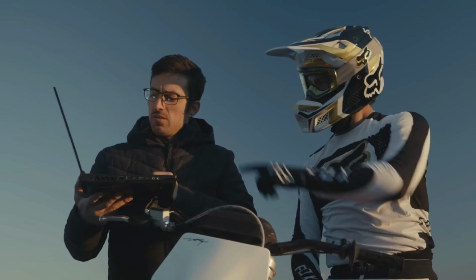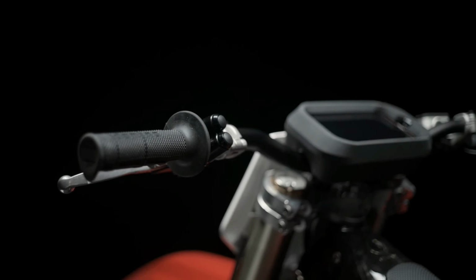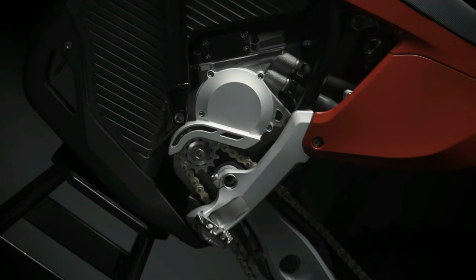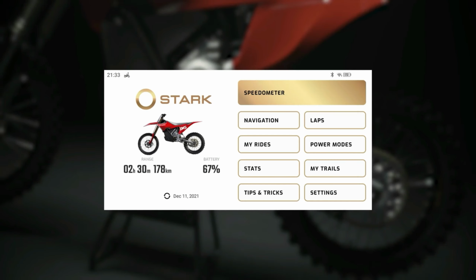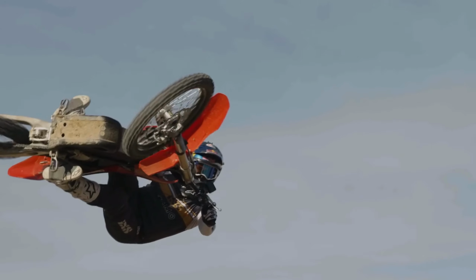Stark VRG features a low and optimized center of gravity very close to the rider's lower leg position. By having the center of gravity closer to you, the actual weight will feel much lighter. The Stark VRG houses the most potent power-to-weight motor of any production motocross bike. Developed and made in Europe.